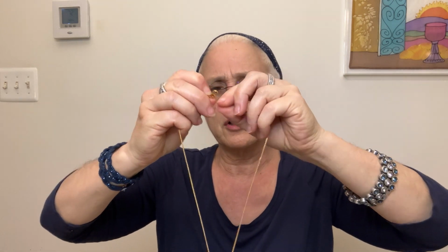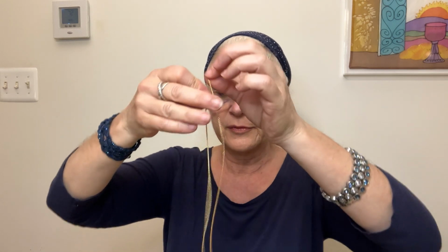So the longest it's going to go is like that. Okay, and then it's got the little pull chain, so you can bring it up to any length, and I can wear it short if I want to. Okay, and that is the Golden Forest. Again, that new color stone for this collection, and it is only in gold. This one does not come in silver.